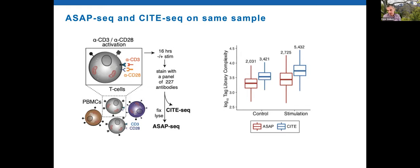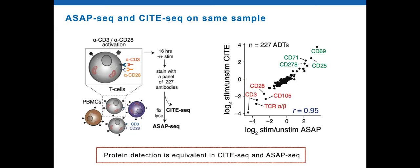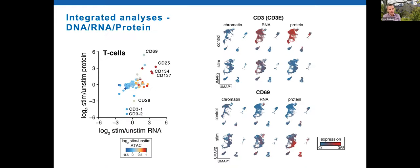And when we do this, we can look at basic QC metrics. We do get better tag libraries from CiteSeq than we do with ASAP-seq. We believe this is partly because the permeabilization step washes away some of the membrane. But nevertheless, if we look at CiteSeq on the y-axis and ASAP-seq on the x-axis, we believe the protein detection is equivalent biologically in the sense that you can see the same trends: the same proteins upregulated, the same proteins downregulated, and the correlation is very nice between the two measurement methods.